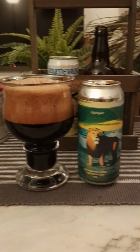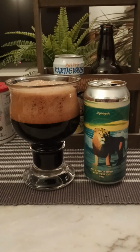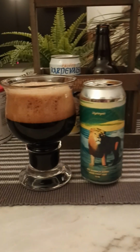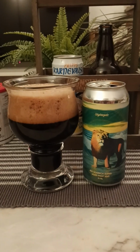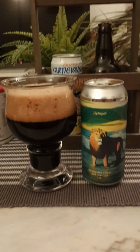Let's give it a good old center pour in this big old glass. Okay. There we go. Right. There we go. Look at that. Now, I poured it pretty aggressively there. We have like three fingers worth of brown colored head. Oh, I can smell it right now. Lots of small bubbles on top, on the head there.